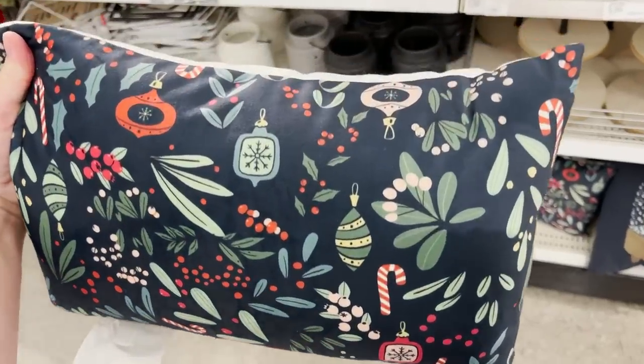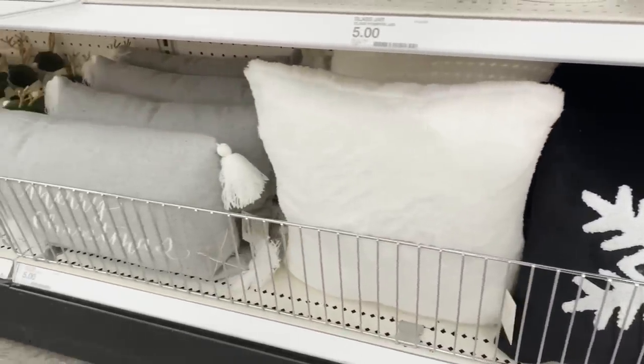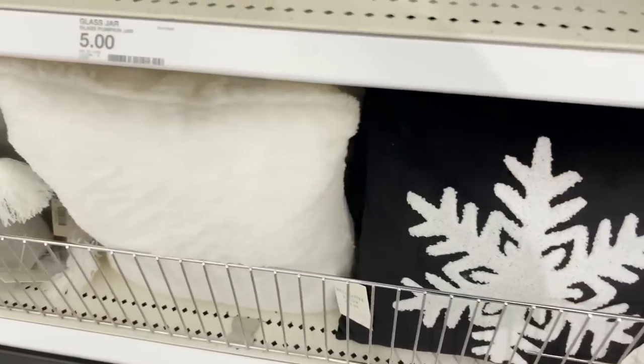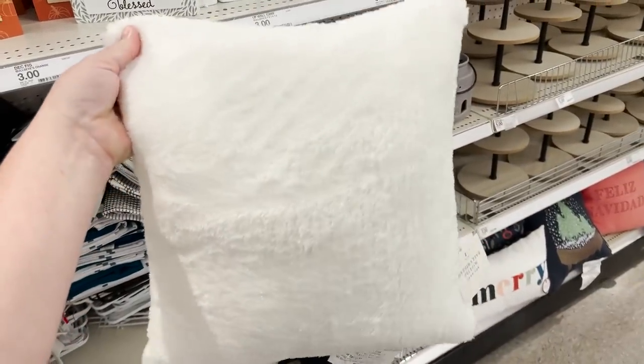That green one in the tree is probably my favorite, next to this one in Mary, because this is the back. I just love the colors in it. It's a velvety texture. Super well done. They have some more neutral ones. This one in a velvet black with the latch hook snowflake. They also have one that is a really plush fur in white.